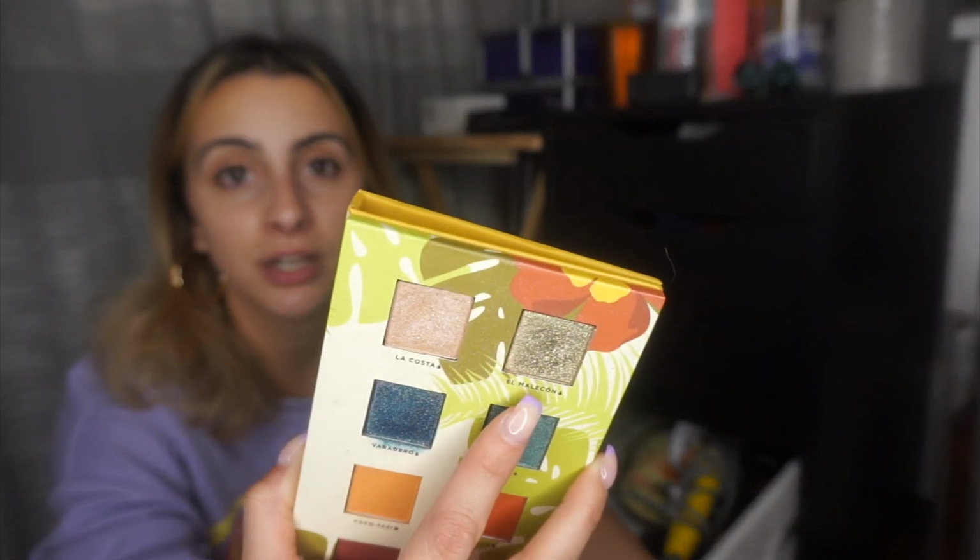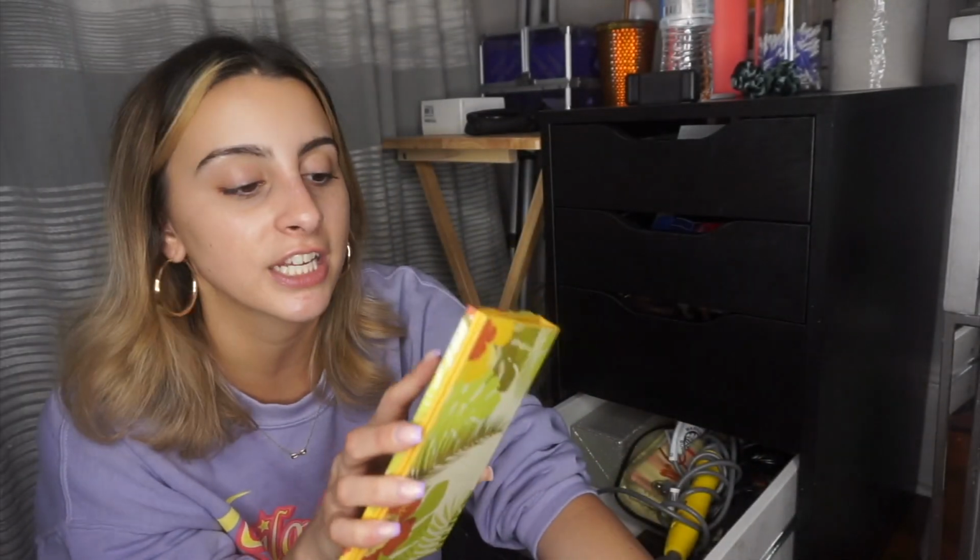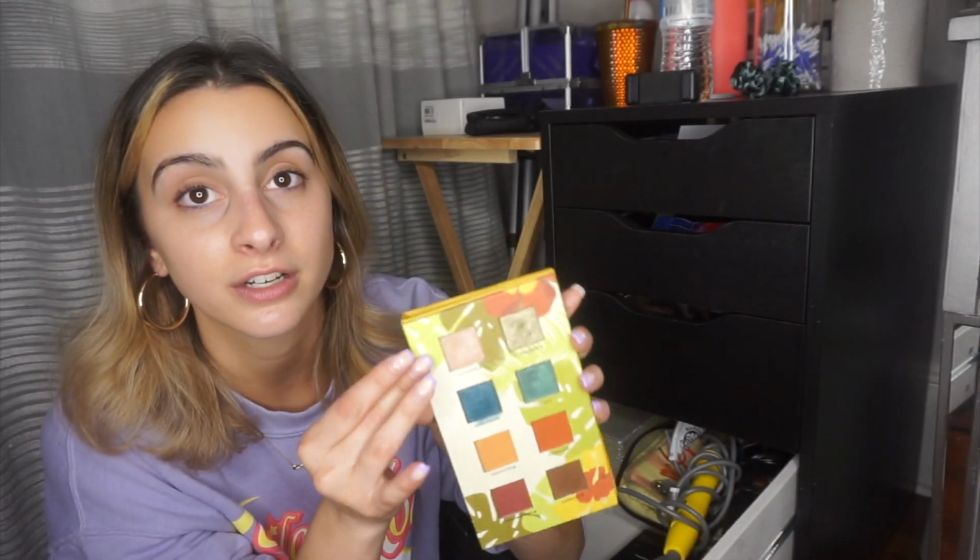This shade right here, El Malicon, I don't know how to pronounce it, but you guys, this green gold, this color slaps, and then this color right here, La Costa, I used to use it as a cheek highlight all the time. Look at that swatch. Can you guys see it? So pretty. This palette slaps.